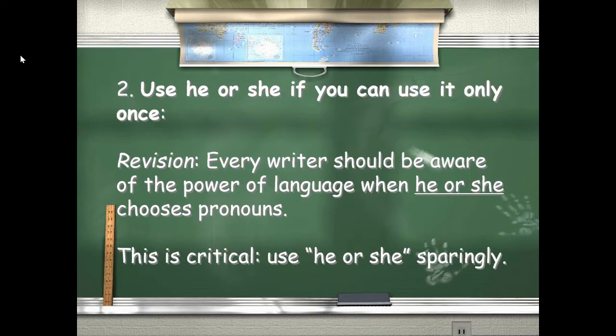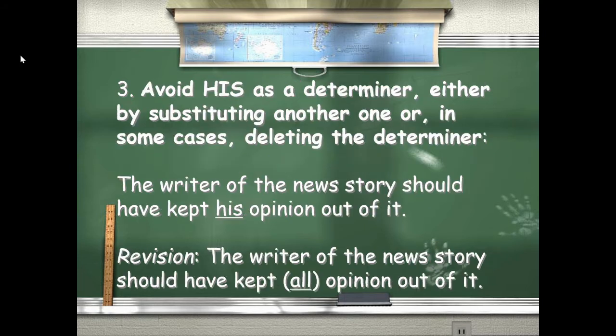Secondly, if you're going to use he or she, use it only once in a sentence. Don't use it more than once, and don't use it too many times within a paragraph. So every writer should be aware of the power of language when he or she chooses pronouns. So use it sparingly, not too frequently.